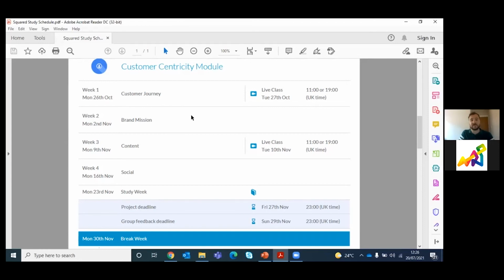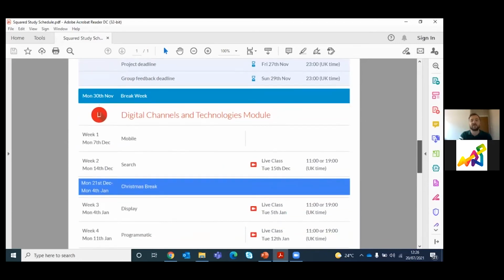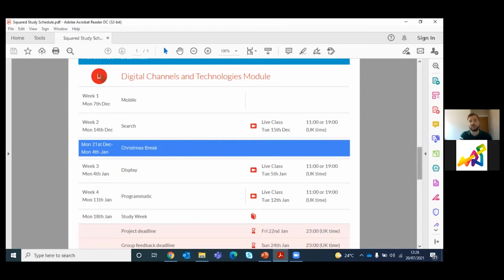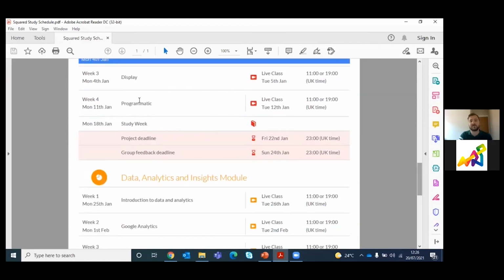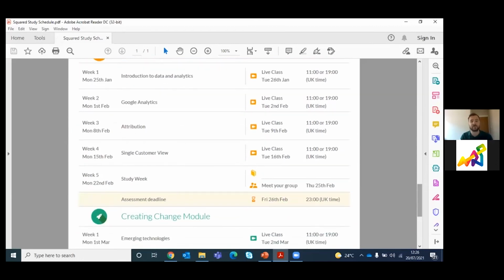What would happen if you did enroll at the beginning of the program? You would receive your own course schedule. So you'll know full well for the 5 to 6 month period exactly what modules you'll be covering, when you'll be starting them, and when your assessments will be due as well. So you'll receive your own schedule once you start on the program. So hopefully that helps picture it a little bit more.